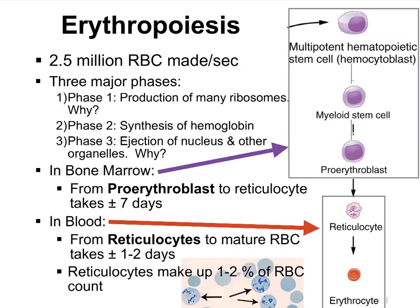So let's take a look here on the right at the process of erythropoiesis, and notice that when we are in the red bone marrow, we see that our hematopoietic stem cell is going to become a myeloid stem cell. You already knew that. And if it's triggered properly, it's going to give rise to a proerythroblast, which I cut this off. There really should be an erythroblast in between here that eventually then becomes a reticulocyte. And the reticulocyte is what gets ejected into the blood. So what enters into the bloodstream is not quite yet a mature red blood cell.